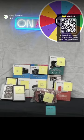908. Oh yeah, we are. $22. So the digital cameras that are there, they're on the wheel. You have to spin the wheel.